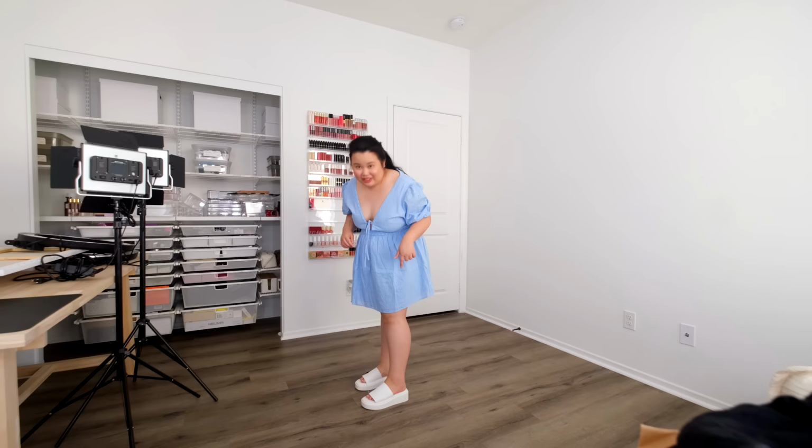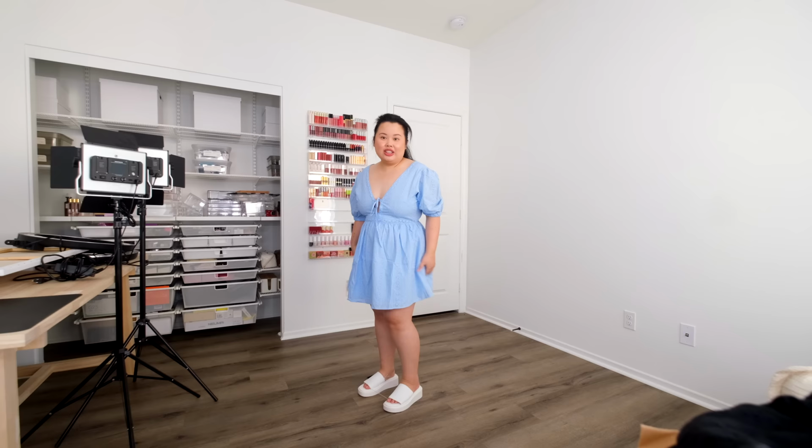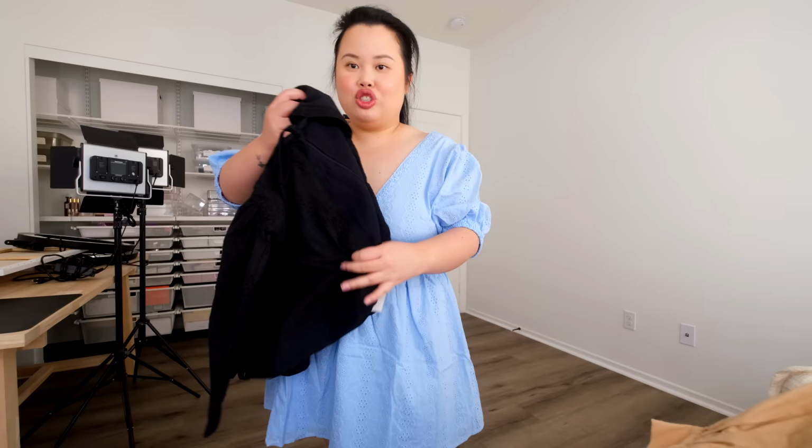I think the white is my favorite, but I have them in black, beige, and white. They're so comfortable, and they give me a little bit of height. But look at the dress. Oh my gosh. I also got this dress, same thing, but in black. I feel like you can't go wrong with a little black dress.